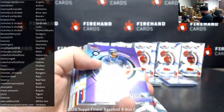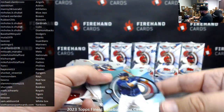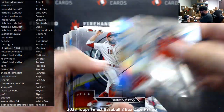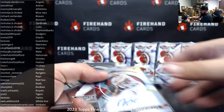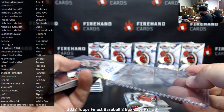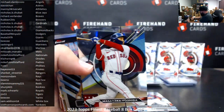Purple at 251 to Franco, Rays. And Aqua to 199, Jonathan Aranda for the Rays. Both for Monzon Dam. Autographed hit for the Dodgers, Michael Grove. Dodgers, Baseball Boy. There's the Yoshida rookie.